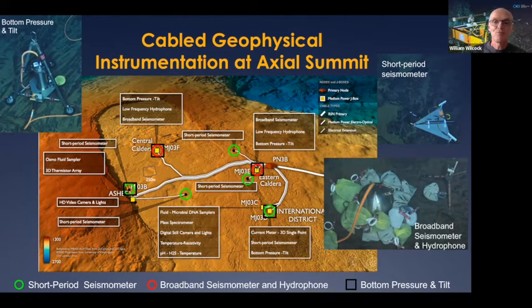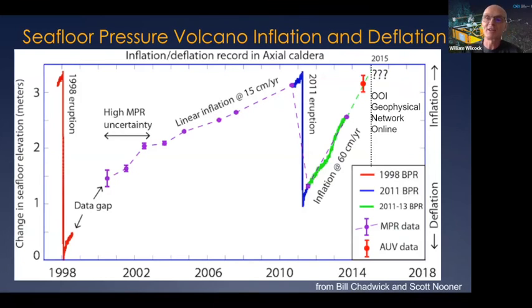It's important to realize, and this is again showing one of Bill's plots, that when this was turned on, the volcano was inflating very rapidly. And Bill Chadwick and Scott Nooner had made a prediction that it was going to erupt pretty soon. And sure enough, as soon as we turned it on, there were a large number of earthquakes. And I don't think I fully appreciated their prediction at the time.